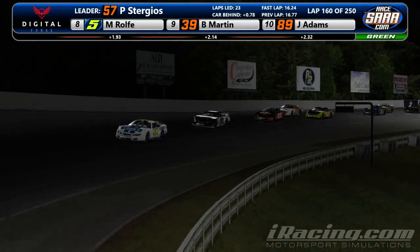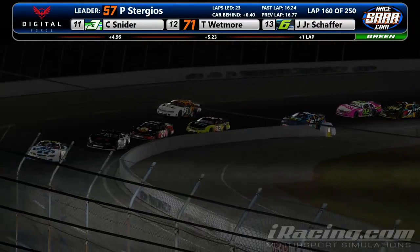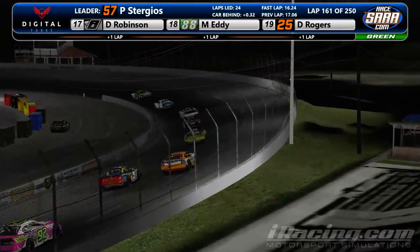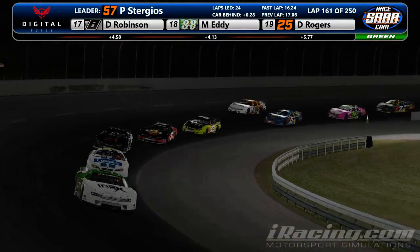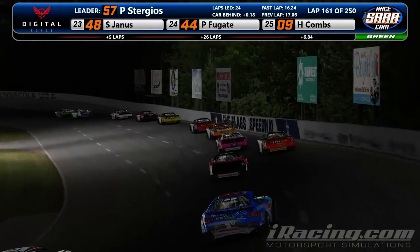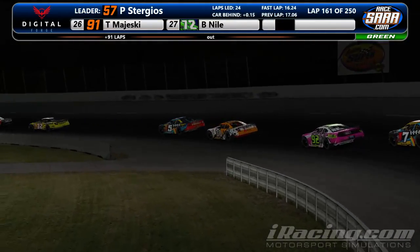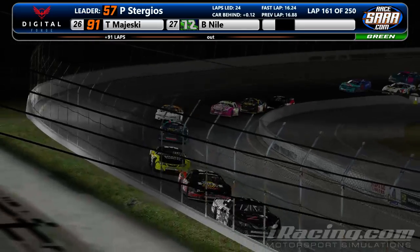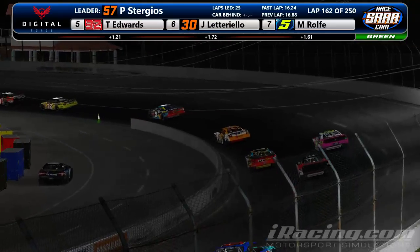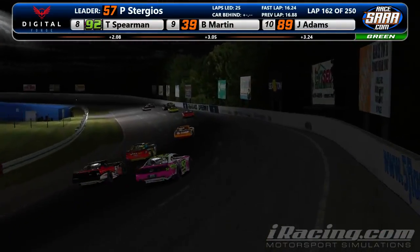Lane now in 2nd position, right behind him, Joe Quinn and Tim Bills. Edwards looking to the inside of the 30 car. Boy, is he falling back quick. The ace in the hole for Letterillo will be a late set of tires if there is a caution. He's going to be passed in a hurry by all these guys who took the fresh set of tires at the 100 lap mark.